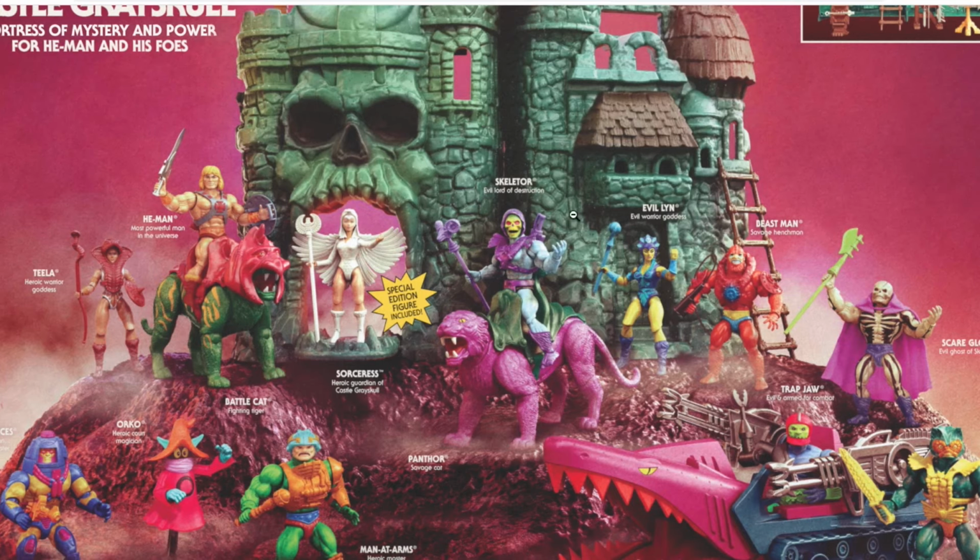So what do you guys think? Are you guys excited about Castle Grayskull? Holy cow, I know I am. I am super stoked about this. This is like a dream come true.